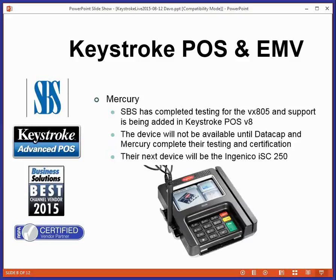The Ingenico ISC 250 does have the signature capture. It's a little bit more expensive, coming in at about $600 dealer cost.